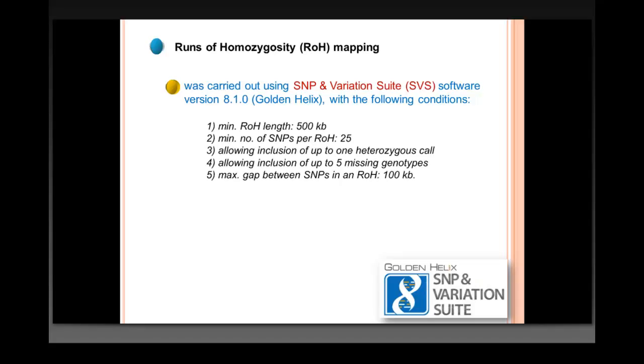following criteria. The minimum ROH was set to 500 kb, and also the minimum number of SNPs per ROH was set to 25. We allowed the inclusion of up to 1 heterozygous call, and also we allowed the inclusion of 5 missing genotypes in a single ROH, and the maximum gap between SNPs in any ROH was set to 100 kb.